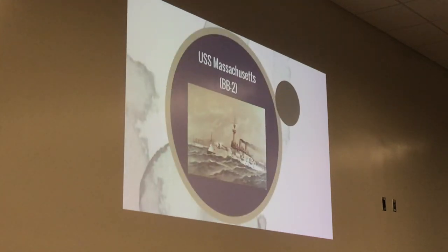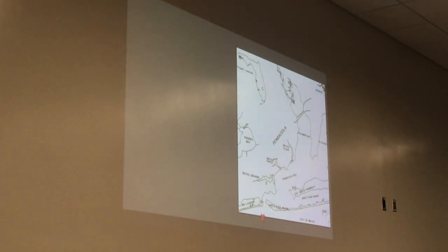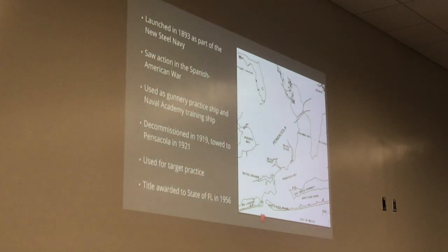And then, of course, if you boat here in Pensacola, if you're a diver, you probably know of USS Massachusetts, which is one of the nation's oldest battleships. And again, not in Pensacola Bay, just outside of Pensacola Pass, about a mile and a half south-ish. It's marked as a hazard to navigation. If you have a boat, you'll see it. That doesn't stop people from hitting it. But USS Massachusetts was launched in 1893 as part of the New Steel Navy. So this was the United States' way of showing off its great fleet right before the Spanish-American War.